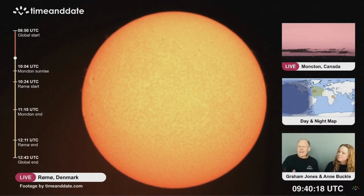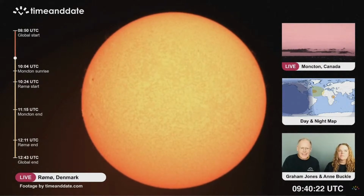Anna and I are here at the timeanddate.com HQ in Stavanger in Norway, and looking out the window here, it's much like much of Europe. It's just very touch and go for today's eclipse. We can see a bit of clear sky, but we can also see a lot of cloud. We've got our fingers crossed for us here in Stavanger.